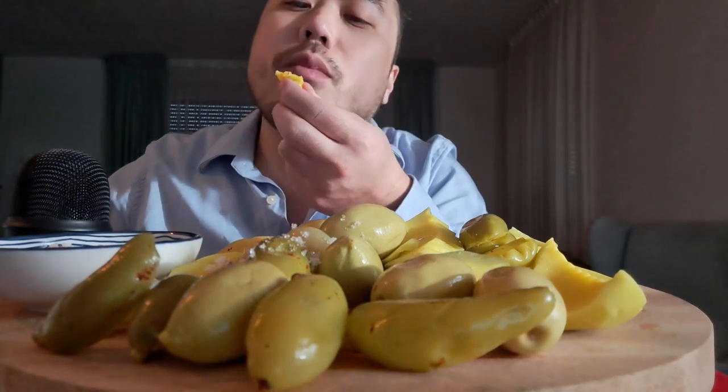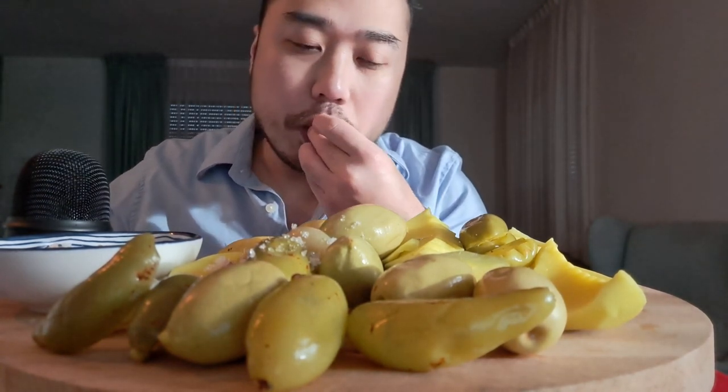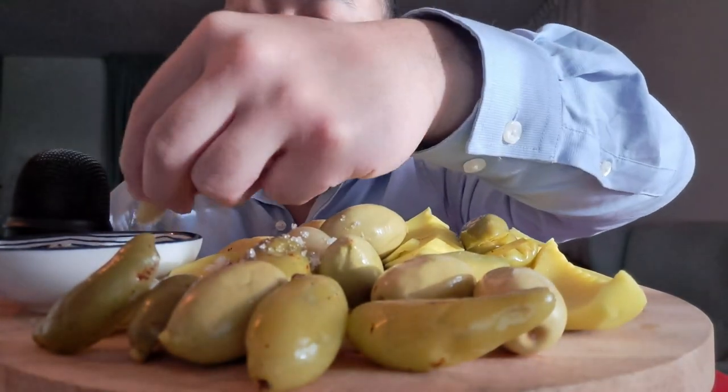Seasoning the pickles is just different. Try not to eat the seeds. Delicious. I think the Thai version, in comparison with the Chinese pickled fruits, is more gently sour and not sweet.